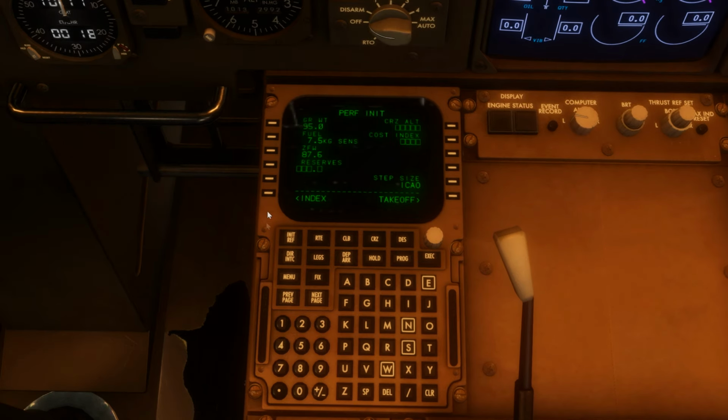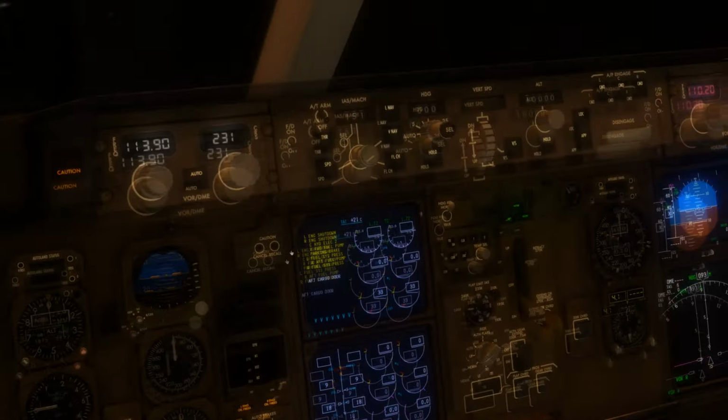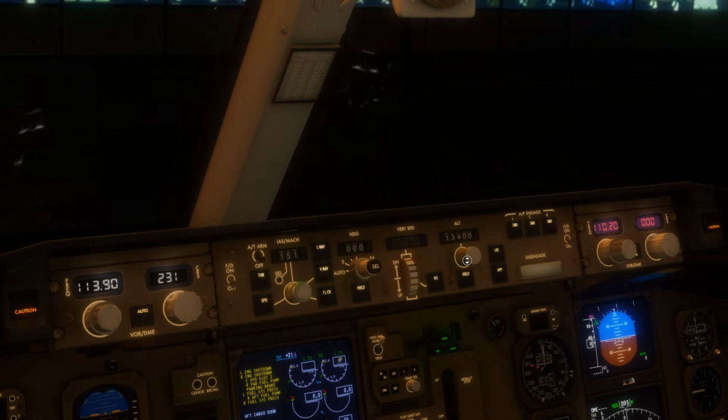Okay, so we'll get to our perf now. So we'll put in our reserves. We'll just say we've got a reserve of 1, cost index of 35, we're going for a flight level of 200. On takeoff, we're going to do a flaps 5, turn on our speeds, so we've got 139, a 145 and a 151, so nice and quick today. We'll bug the altitude on the MCP, so there's 20,000, flight directors are on, and the heading running out of 27 is 273.